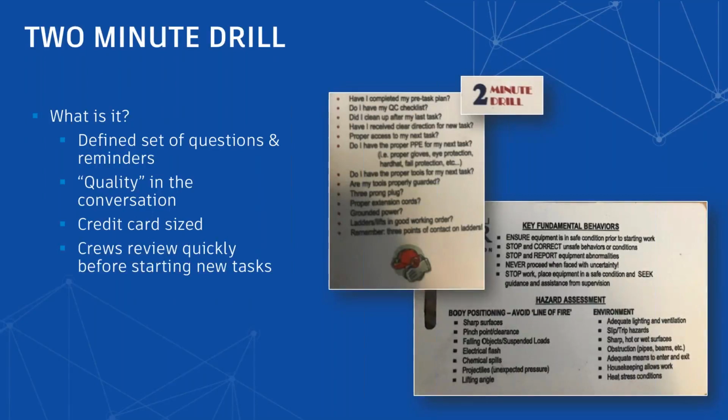We put quality in the conversation because safety is really important, but the quality of one's work is just as important. It was a credit card sized hanging badge that went along with the badging of employees as they came to our projects, and the crews would review it quickly before starting new tasks. And frankly, it was a 1-minute drill, but it really gave them a sense of what was going on out in the field. Next slide, please.